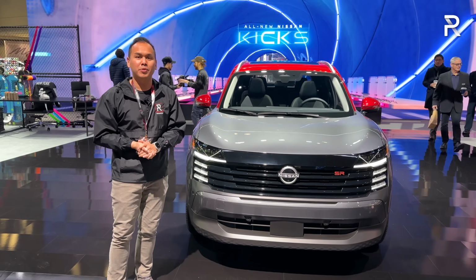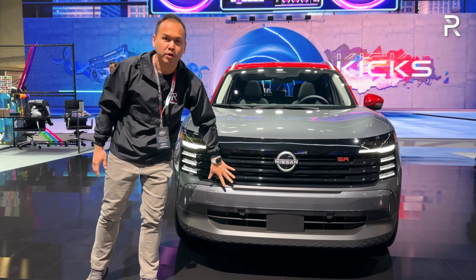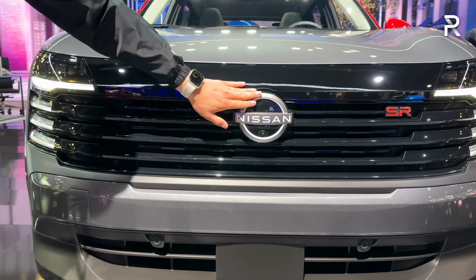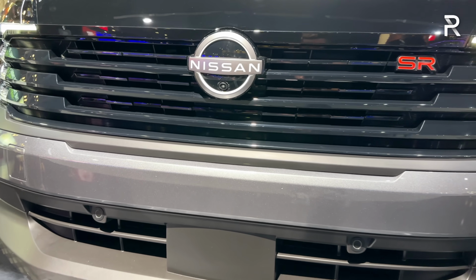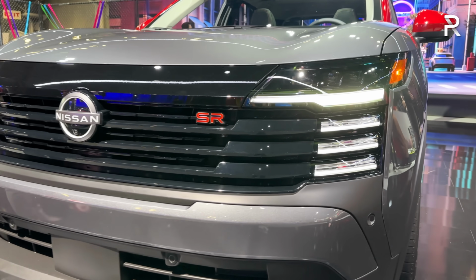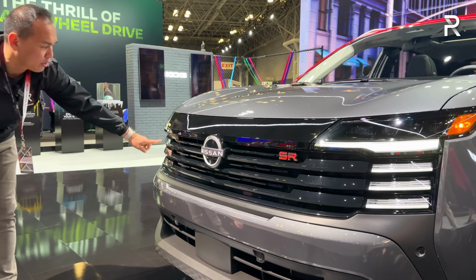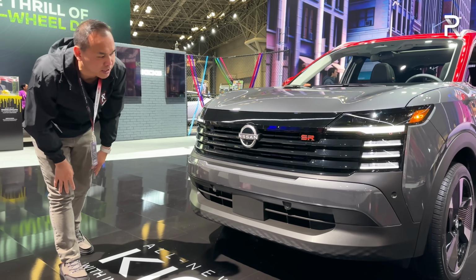Of course, this model that I'm showing you is the SR trim, so it's the top of the line, sportiest looking version. You can see the Nissan grille has been enlarged, and it's also taking a new direction. It no longer has that V-motion shape that we're used to seeing. It has that new Nissan logo here with the integrated front camera system. It also has their Nissan Safety Shield 360. And then unlike the previous generation, all versions of the Kicks come standard with LED headlights. So you have this new design with upgraded projector style LEDs with the cube shape on this SR trim. There's also a really interesting stacked look to the LED daytime running light. No LED fog lights, but you can see this top trim also has some integrated parking sensors.